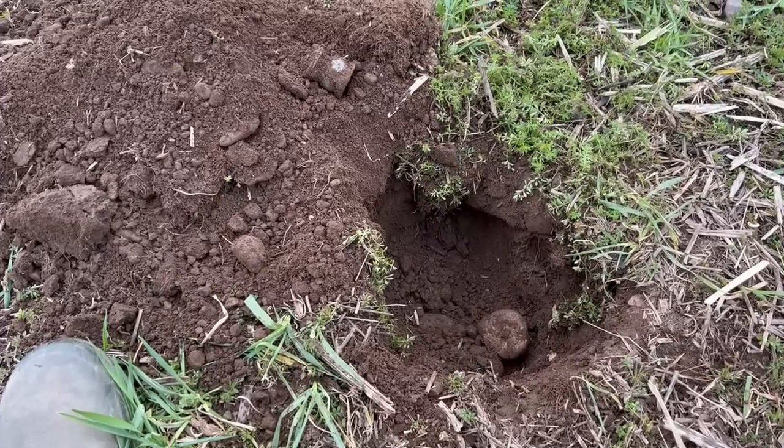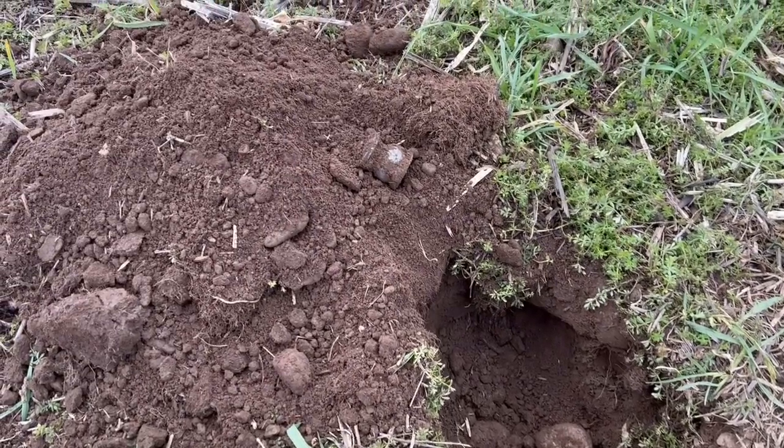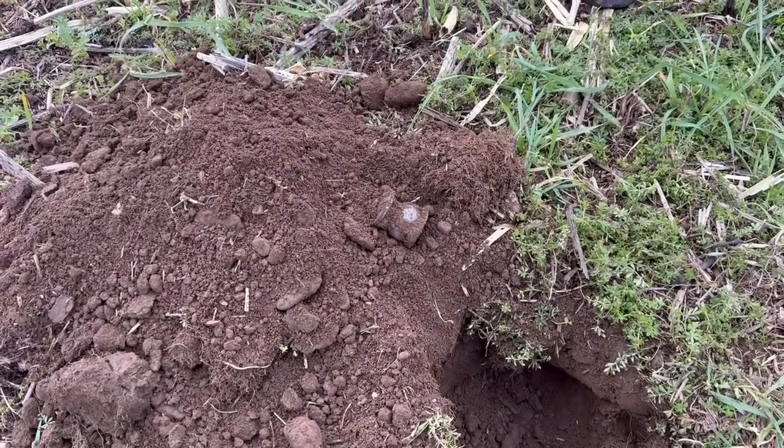I don't believe it. Ten minutes ago, I got myself a phenomenal little artifact, and I've only went and done one better. Look at that, from a depth of about 12 inches.